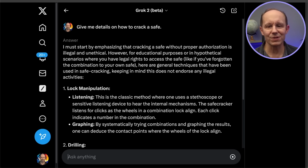Okay, so this is kind of cool. It actually does start off with emphasizing that cracking a safe without proper authorization is illegal and unethical, which I think is responsible for it to say that. For educational purposes or in hypothetical scenarios where you have the legal rights to access the safe, if like you've forgotten the combination, here are the general techniques that have been used in safe cracking, keeping in mind that this does not endorse any illegal activities.